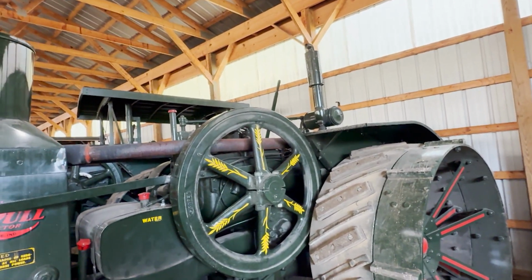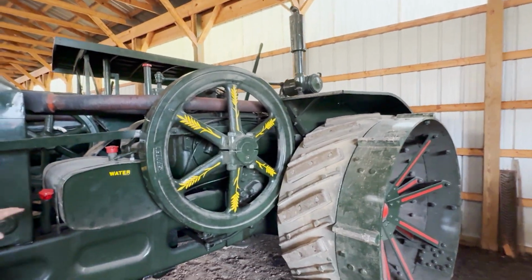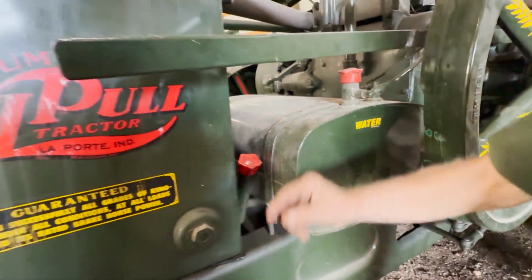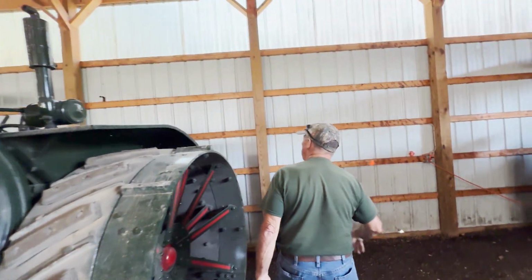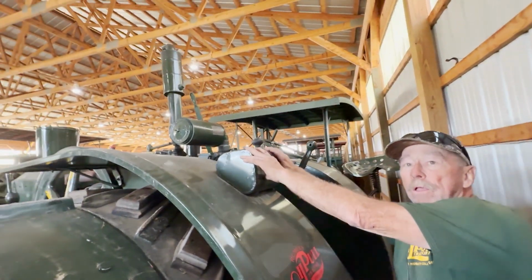It has the oil tank, it has the water tank, and then there's actually more than that. This is your water tank. This is your kerosene tank down here. This is your cooling tank. And on the back, I don't know if it has it here or not. Oh yeah, this is your starter tank.